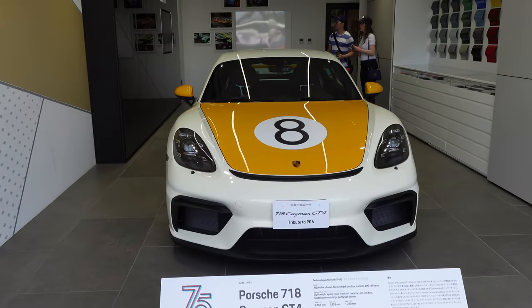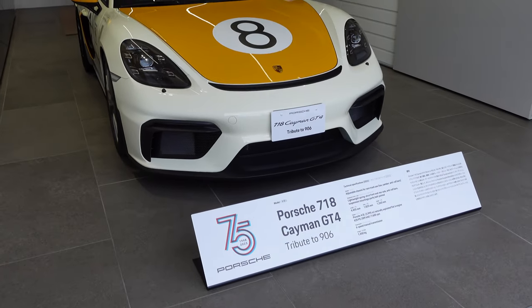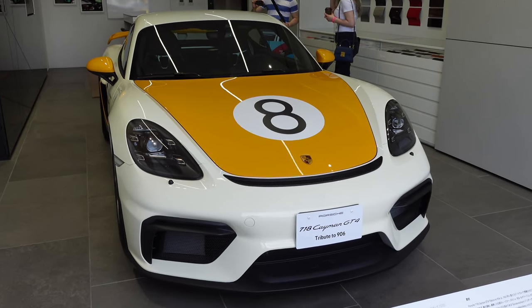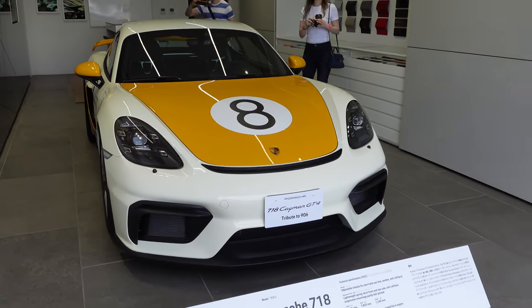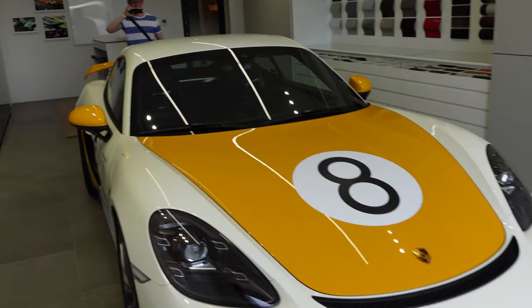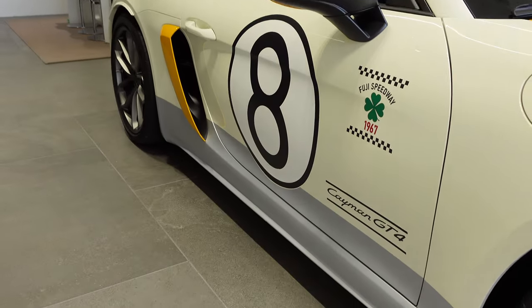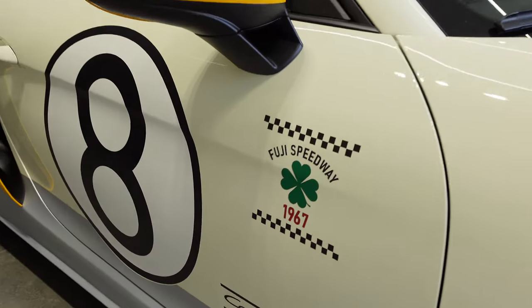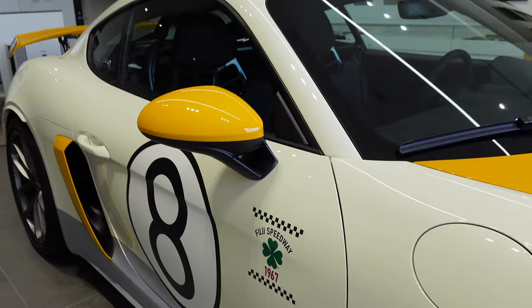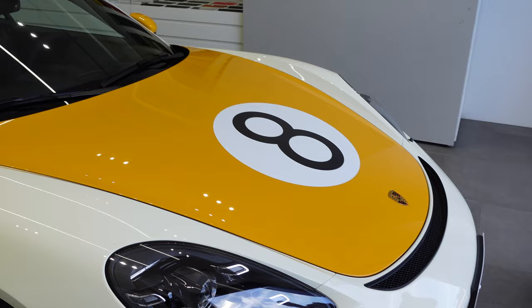Tucked away in the back here, you even got a special edition 718 Cayman GT4 that they've dubbed the tribute to 906. So the 906, classic sports car that raced for Porsche back in the 60s, I believe it was, at Le Mans. So that's really cool. They've obviously done it up in a similar livery. The white with the yellow hood, yellow accents, and then the gray stripes down the side. And then check it out. This is obviously a Japan special because they've got the 1967 Fuji Speedway sticker on there. So obviously some significance. I'm sure it must have won a race back at Fuji in the day.